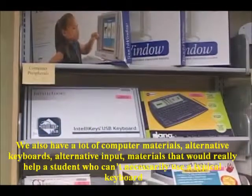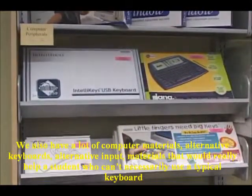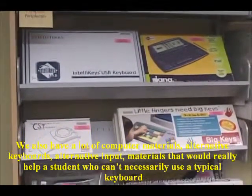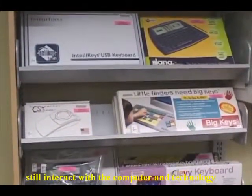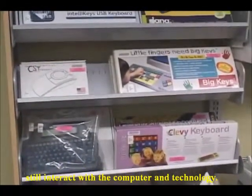We also have a lot of computer materials, alternative keyboards, alternative input materials that would really help a student that can't necessarily use a typical keyboard still interact with the computer and technology.